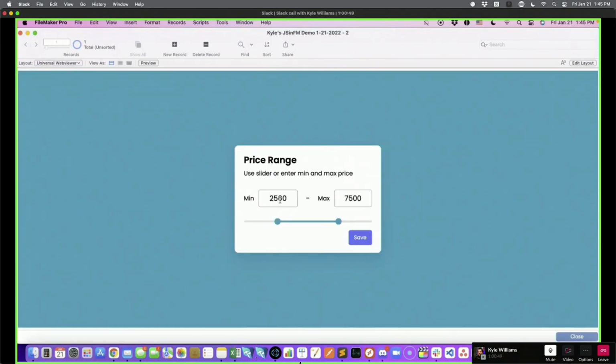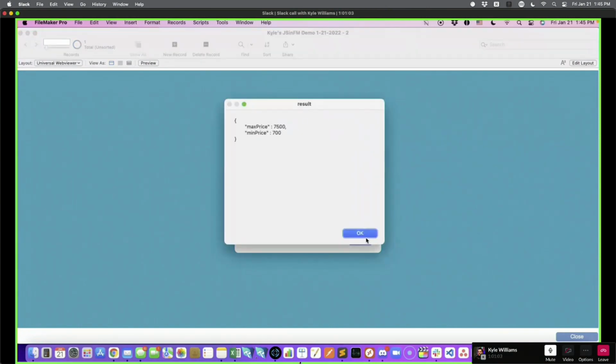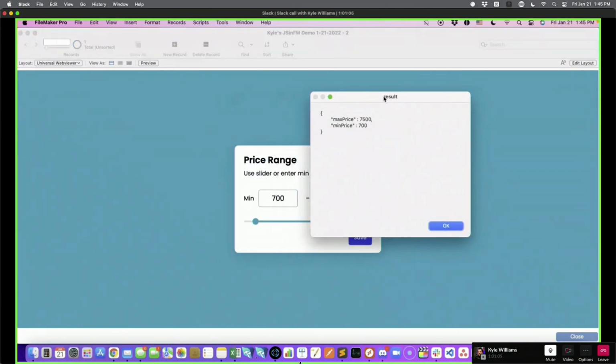Range slider. This one I've already done the JavaScript. I added the save button. So in the original source code, this wasn't here. It didn't have a button. So I can kind of show you how I added a button here, and I was able to capture these values. So 700 to 77500. And it tells you max price, min price.